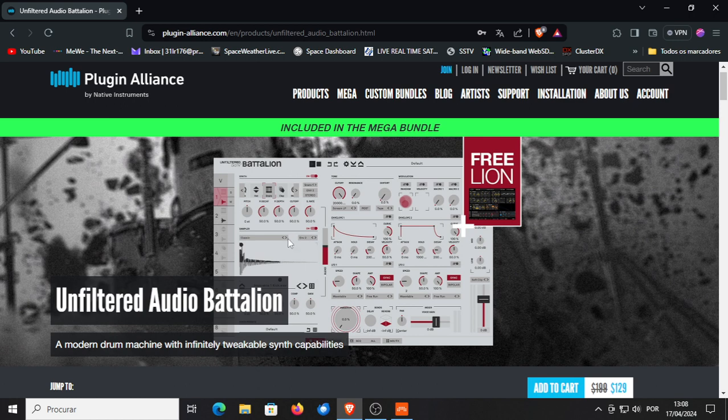I'm talking about this plugin because it is actually very interesting, and I think it's a much better plugin than the one that Soundbridge had. That was Rhythmix. It was first free, and then they raised the price to like 150, 160 bucks. And I'll tell you something, even at 199, it's a much more superior plugin than Rhythmix.